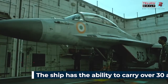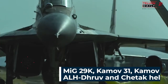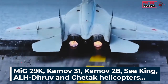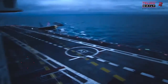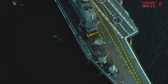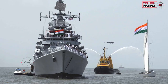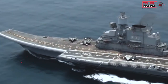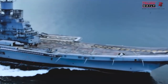The ship has the ability to carry over 30 aircraft, comprising an assortment of MiG-29K, Sea Harrier, Kamov 31, Kamov 28, Sea King, ALH Dhruv, and Chetak helicopters. The MiG-29K multirole fighter is the main offensive platform. One of the most prominent equipment fitted on the superstructure is the Resistor-E radar complex, along with its supporting cruise ships around. This is one of the deadliest moving weapons of the sea. China is very well aware of its capability. Currently, it is deployed in the Indian Ocean.